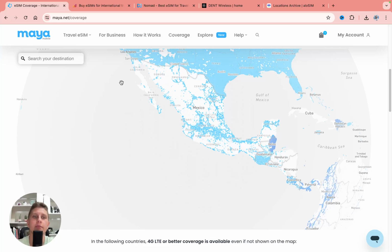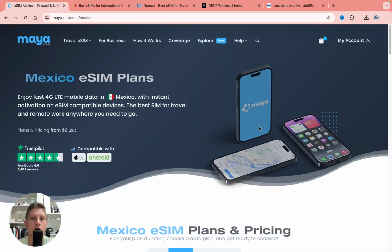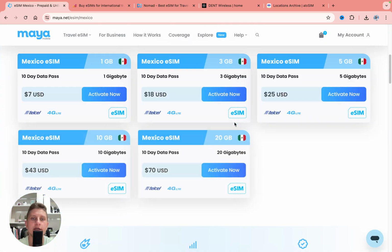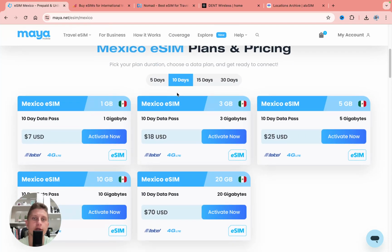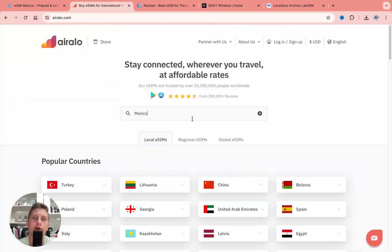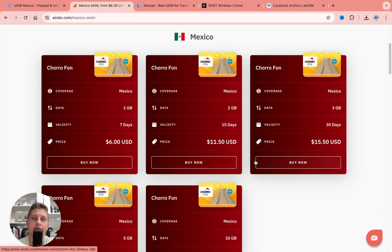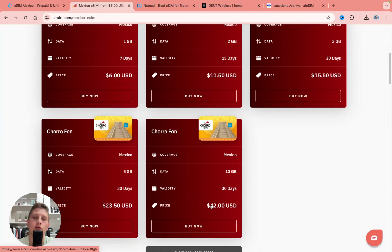The next thing is their plans. If you're going to discover Mexico plans on Maya Mobile, we can see that we have a lot of options. Firstly, we can choose the number of days we'd like to stay in Mexico, from 5 to 30 days, and according to these parameters some prices may change. If you search on Airalo, you won't be able to change anything. You only have like 5 plans, and the biggest one is like 10 gigabytes for 30 days for $42.